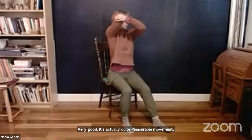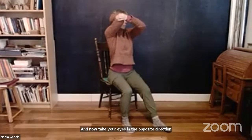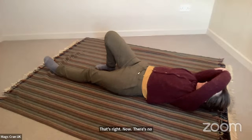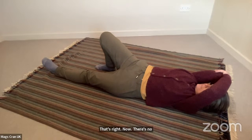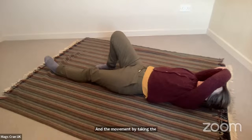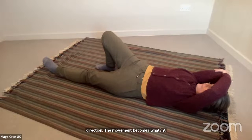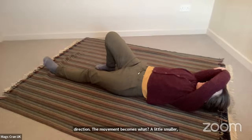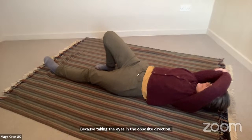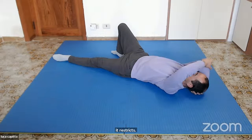And now take your eyes in the opposite direction. That's right. Now, there's no need to lift your head. And the movement, by taking the eyes in the opposite direction, the movement becomes what? A little smaller, doesn't it? Because taking the eyes in the opposite direction, well, it restricts what happens in our chest and our spine.